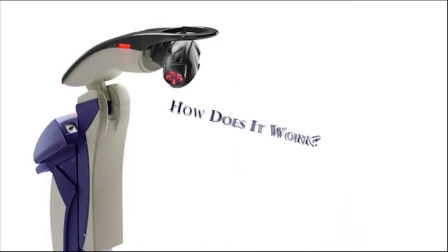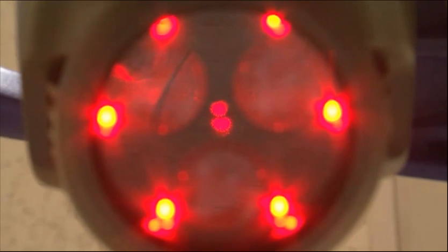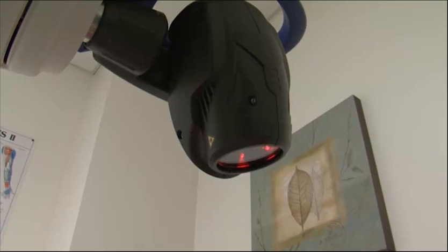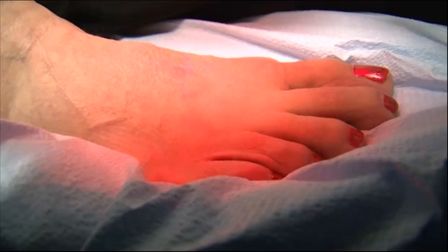It works. How does it work? The therapy laser employs 2 synchronized wavelengths of light, which transfer energy to damaged tissues at the cellular level. That light triggers metabolic reactions in the cell that stimulate healing, that stimulate reduced inflammation, and stimulate pain reduction.